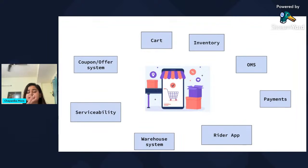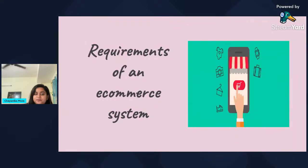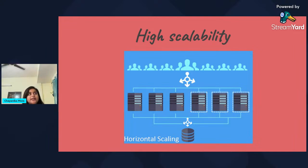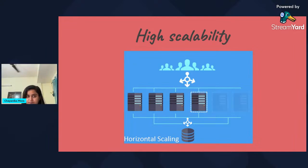So all of these systems together comprise the e-commerce ecosystem, and these are the back-end systems. Now, what are the functional and non-functional requirements for an e-commerce system? An e-commerce system should be highly scalable. So e-commerces are continuously working to achieve that.